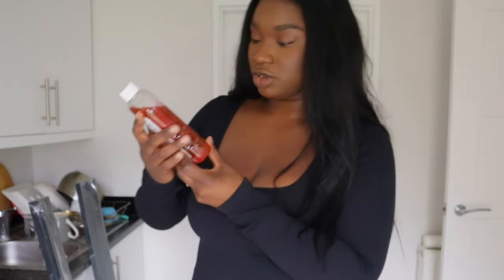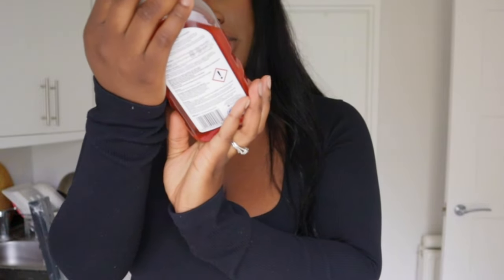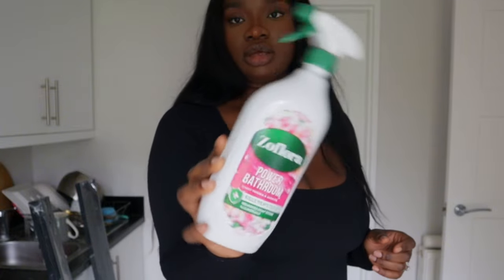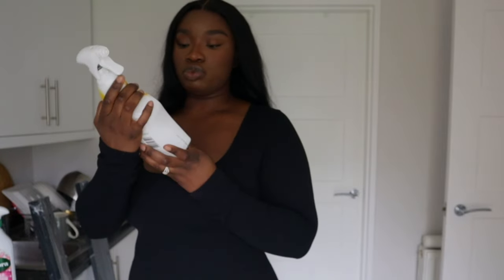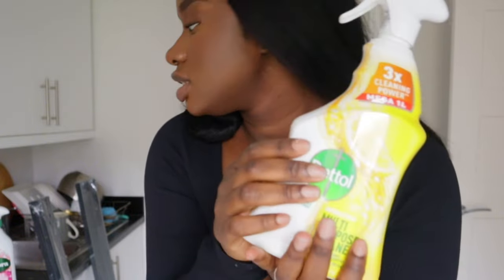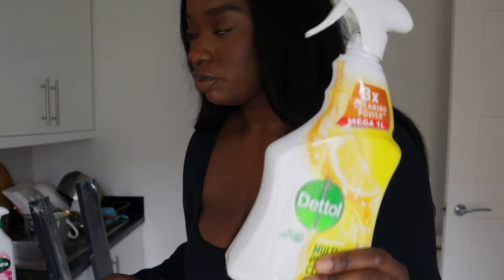Yep, in the spirit of cleaning, I've got this disinfectant cleaner from what brand? Fabulosa. So we've got that. I've got this for my bathroom from Sephora. Yeah, and you can't go wrong with Dettol multi-purpose cleaner. This will be for my kitchen. I do have another one, but that's running out, so yeah, I need that.